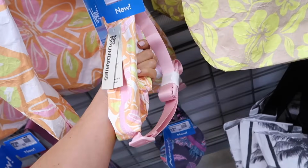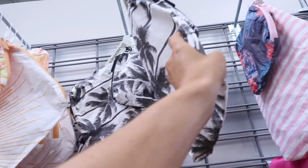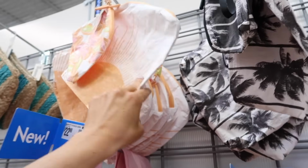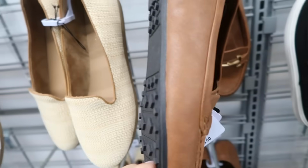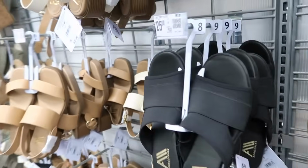They also have in that same material the waist bag. So they have that top zipper, adjustable strap. They're $12.98 in those same colors. And then they have these little pouches. It's a 2-pack in the palm, the pink stripe, and the floral, and those are $14.98. New aerosol loafers. So these have the round toe, that gold hardware with the cutout, rubbered bottom, and these are $25.